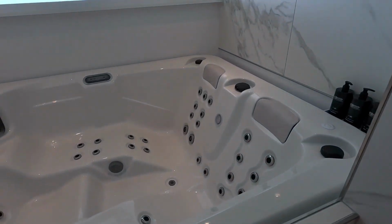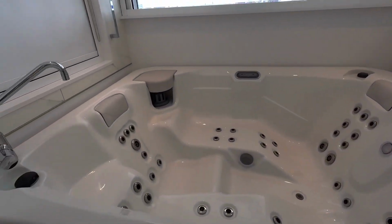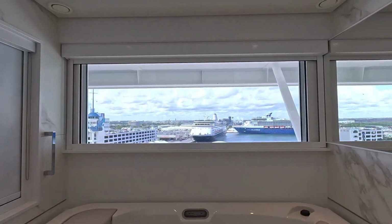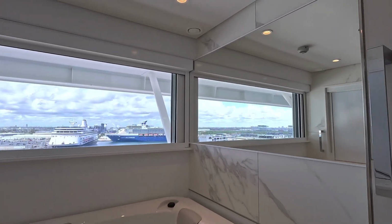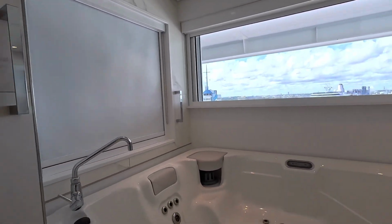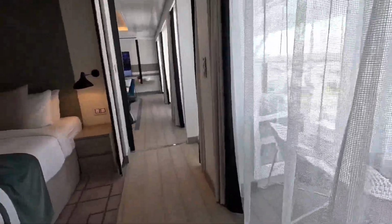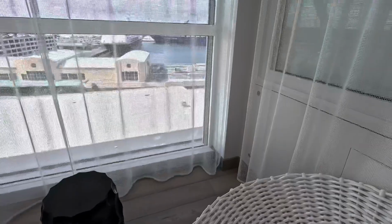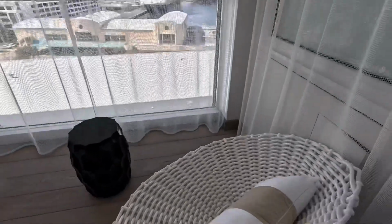Alright, so here we are. Now we have the bathtub slash jacuzzi. It is stunning. It is one of my favorite parts of this cabin. You have beautiful views, mirrors. You can actually see out into the veranda, which I will talk about in a second. And you can actually change the lights in the tub if you want to have a little disco party, if you will. Then you have this veranda.